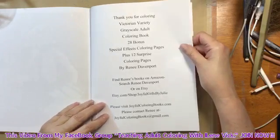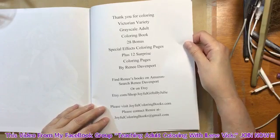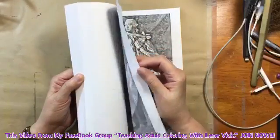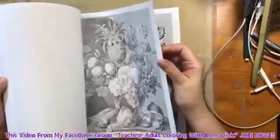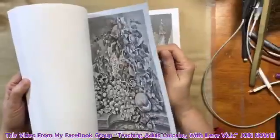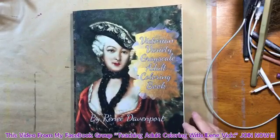So this whole series is out of joyfulcoloringbooks.com. And this is by Renee Davenport. And the paper is thinner paper. On a scale from 1 to 10, I would say probably about a 5, maybe. Some of these are really, really thin. This is slightly thicker than ridiculously thin. So there's the cover, Victorian Variety Grayscale, adult coloring book by Renee Davenport.